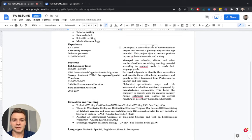And then we have experience. So this can be much better formatted if we turn this experience that ties to these job titles into bullet points underneath, and you'll see how we do that in just a second. And there's some technical writing that was done here: developed a case study for an electromobility project and created a journey map for the app intended. Now, the language needs to change a bit, but overall, this means that we have leverage that we can work with, that we can make really stand out on her resume in order to get her hired.